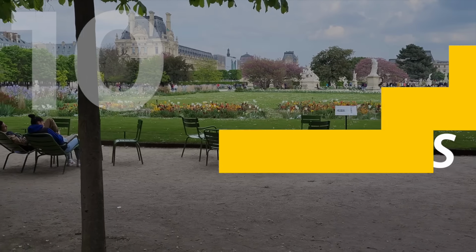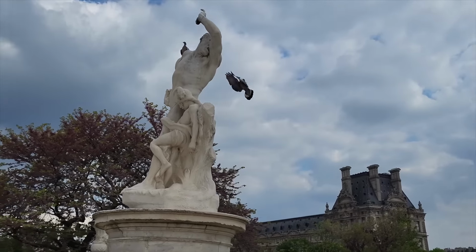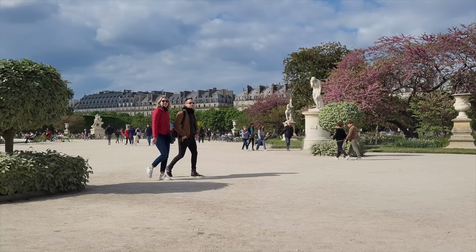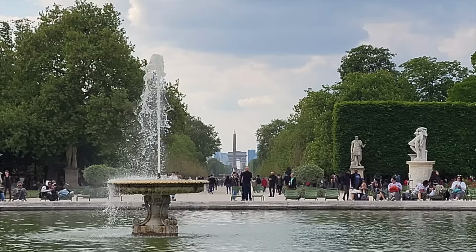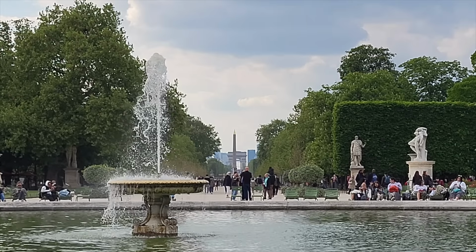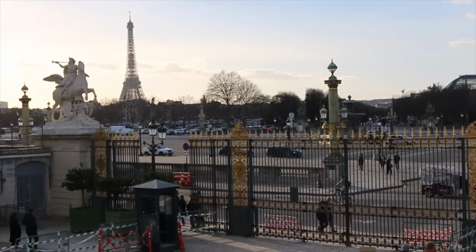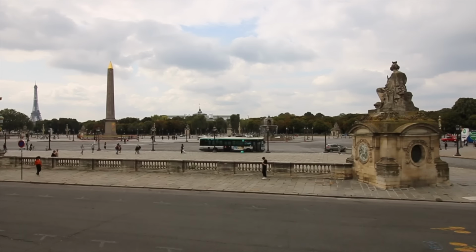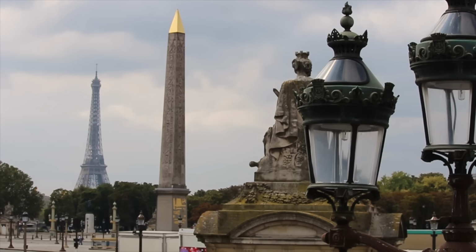The Tuileries are the gardens from when Le Louvre was a royal palace. It has a sculpture garden and tree-lined promenade and a great sense of peaceful luxury. At the other end lies the Place de la Concorde, which is the largest public square in Paris with beautiful statues, fountains, and an obelisk. And by the way, it's where Marie Antoinette lost her head in the French Revolution.